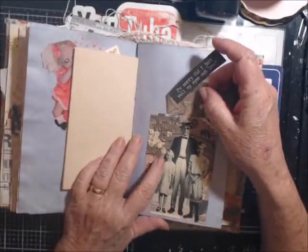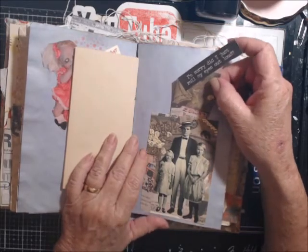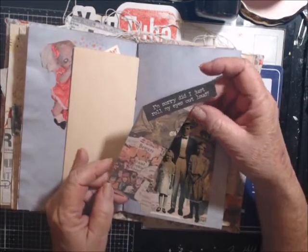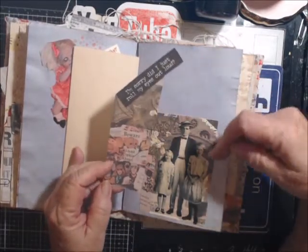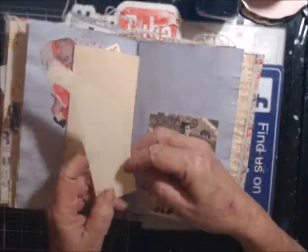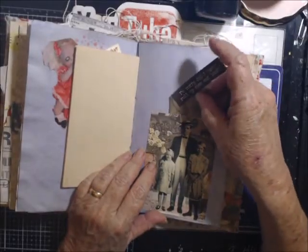This is one of my collages using Tim Holtz people and some other papers that I had. And then I used the collage to make a tag. And I put up here, I'm sorry, did I just roll my eyes out loud? Because that's what it looks like she's saying. And it's just a tag that I just cut out of the collage paper and put in here.